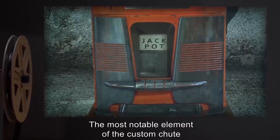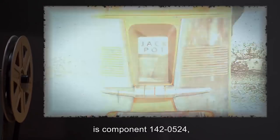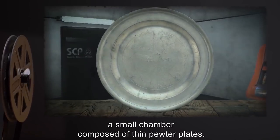The most notable element of the custom chute is component 142-0524, a small chamber composed of thin pewter plates.